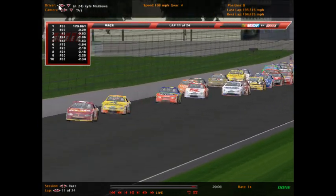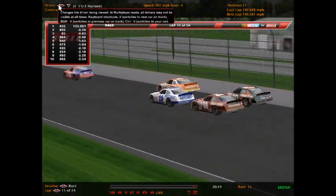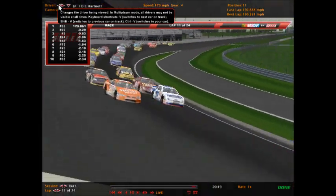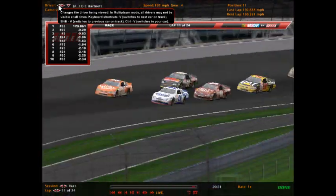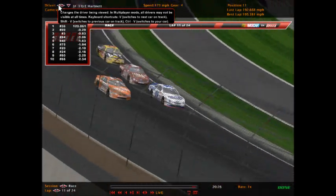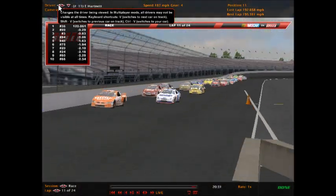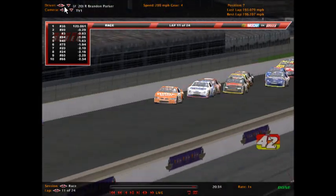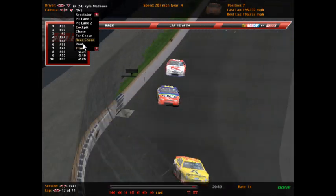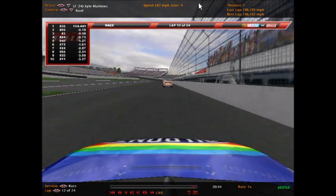Matthews up to 7th. Fitzwater to 8th. Brandon Parker now up to 9th. And Emmanuel Hartnett, with a push from Quentin Moore right now, is up to 10th position. Now trying for 9th, Poteet's behind him, as is the 77 Paul Minnick. Riding with Kyle Matthews right now in 7th place.